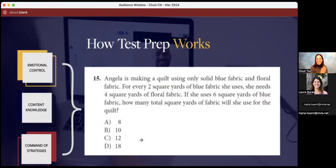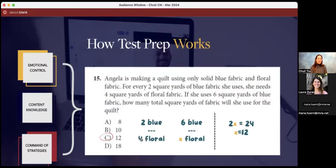If she uses 6 square yards of blue, how many total square yards of fabric will she use for the quilt? Okay, so typically you do the math, right? You think 2 blue to 4 floral. So 6 blue to X floral. We set up that ratio, right? So X equals 12, right?